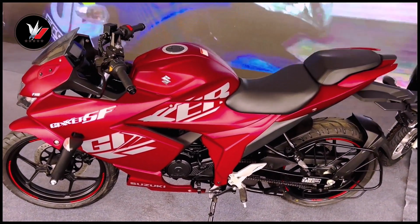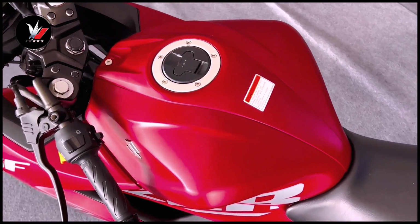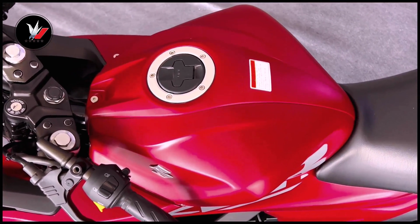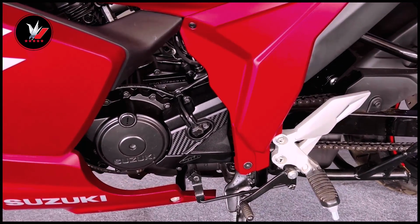Now, let's talk about this fantastic matte red color. It's vibrant, eye-catching, and adds a touch of sophistication to the bike. Whether you're riding in the day or night, this matte red Gixxer SF will surely turn heads wherever you go.